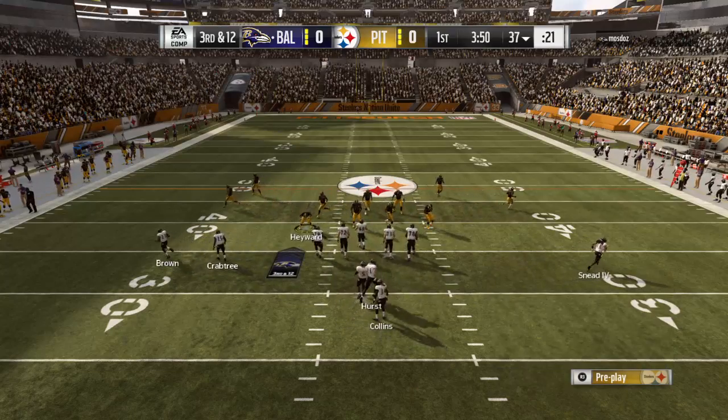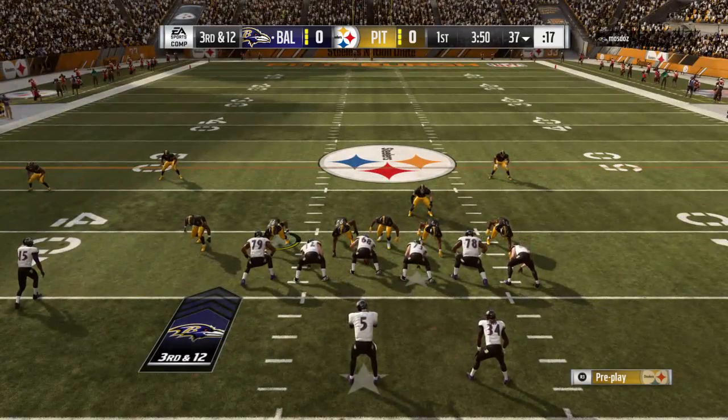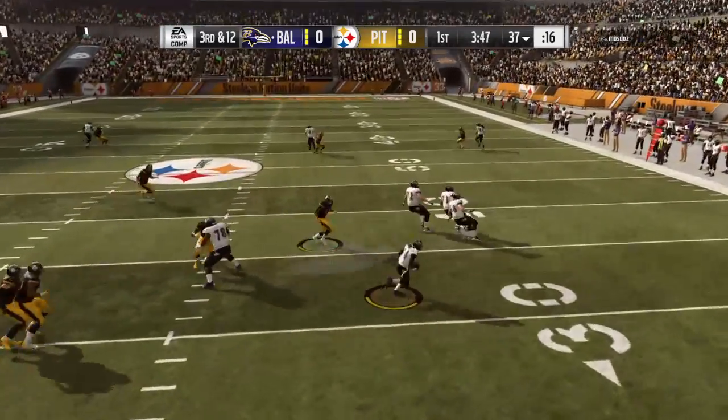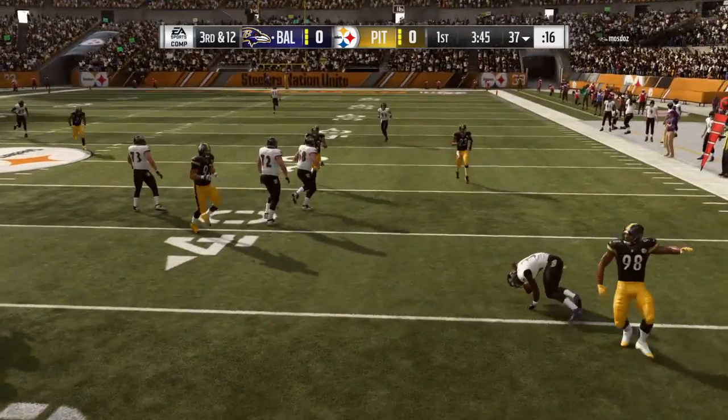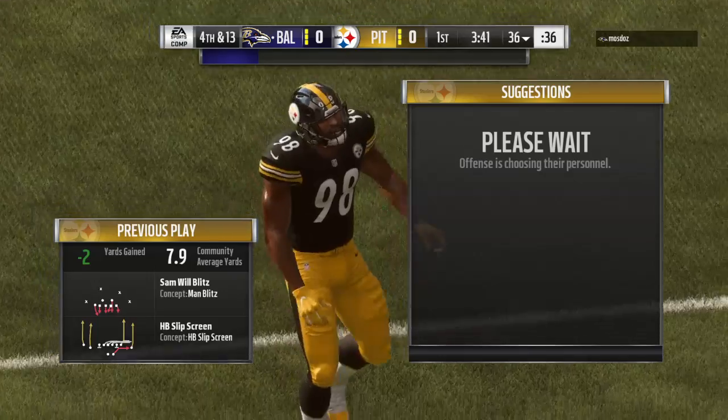An incomplete pass on that last play, and that means they'll need to come up with something here on 3rd down. Now it's Flacco. Oh, it's a screen pass. That's complete. And that play went nowhere. Losing yardage. It'll be back at the 36.